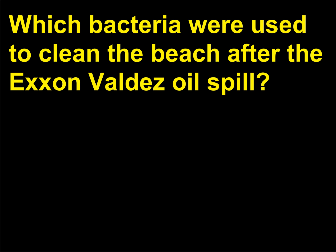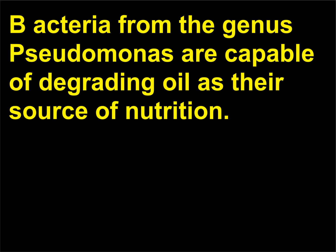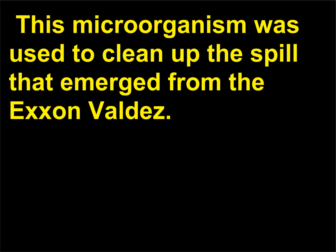Which bacteria were used to clean the beach after the Exxon Valdez oil spill? B. Bacteria from the genus Pseudomonas are capable of degrading oil as their source of nutrition. This microorganism was used to clean up the spill that emerged from the Exxon Valdez.